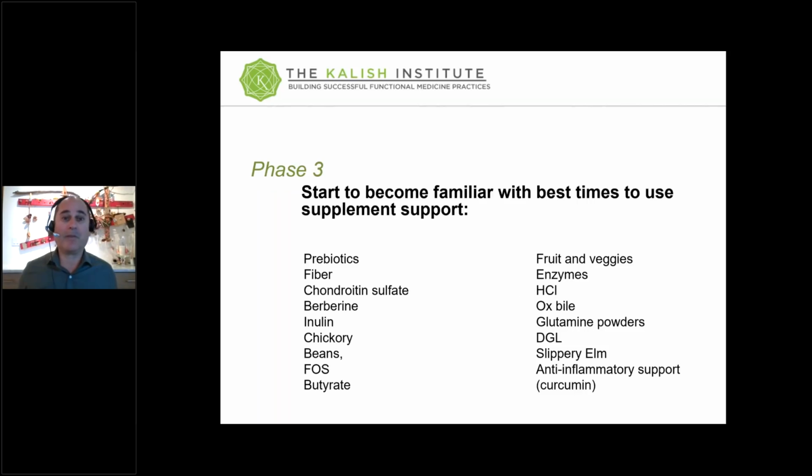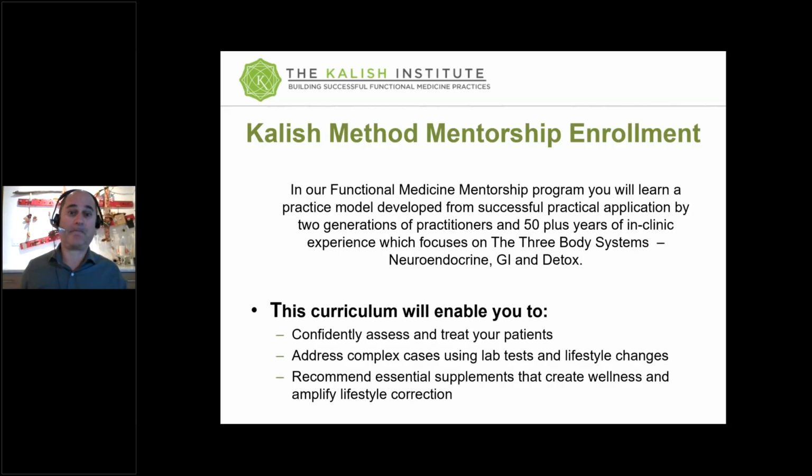And we'll talk about how Methanobrevibacter smithii responds well to fiber. So now, the different supplements that we're thinking about to manipulate and improve your microbiome: prebiotics, fiber, chondroitin sulfate for D. piger, okay? Berberine helps with Akkermansia, inulin helps with Akkermansia. So each one of these, and there's a chart at the end of the talk, and at the beginning of the talk I showed it too, helps in specific ways with these different organisms based on what the lab says.